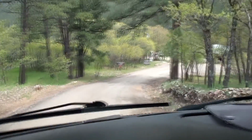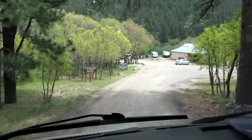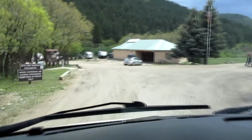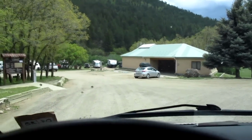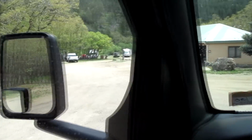So you guys saw me getting towed out of here. Now I'm driving in. This is interesting. There is not a camp host to be seen. Usually they're everywhere, and they accost you as soon as you pull in. Interesting. Where's everybody?